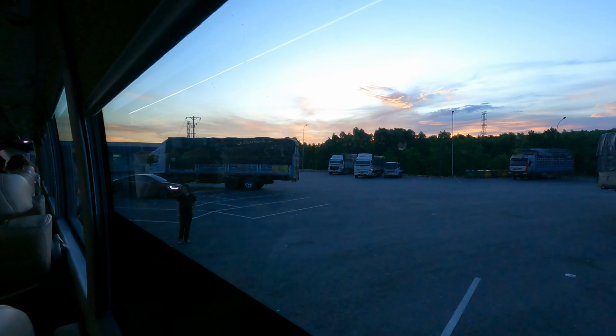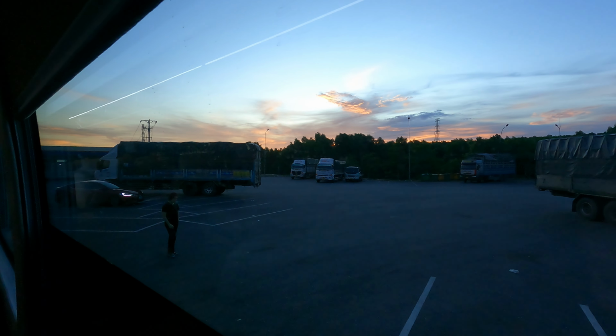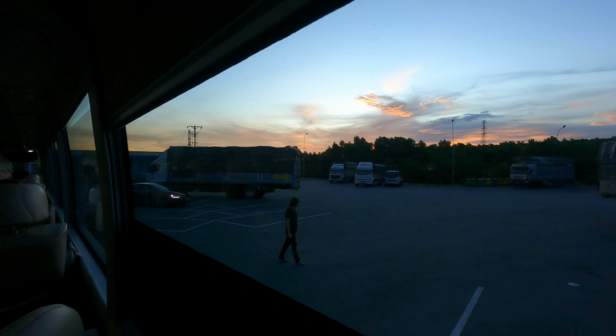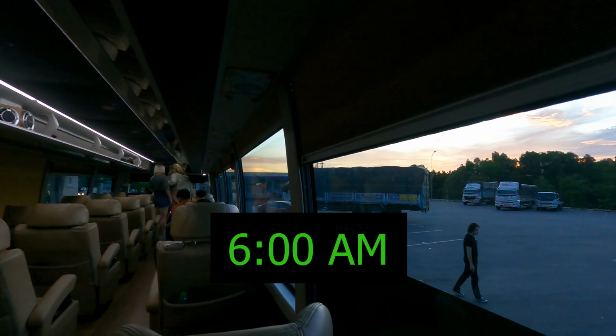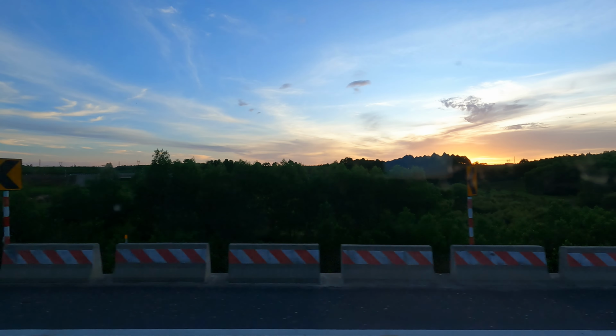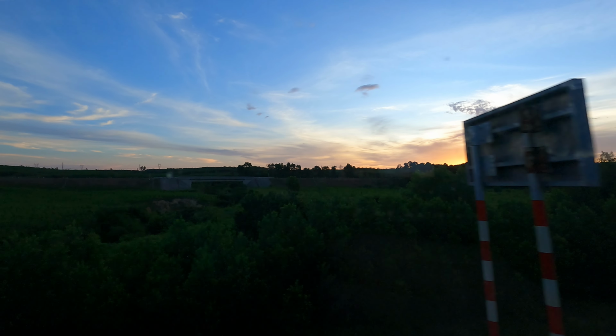After about an hour or so, we made our first pit stop. And as you can see by the sunrise, it's still pretty early. I would guess it was about 6 a.m. at this point. And we still had a lot more hours to go before reaching the border.